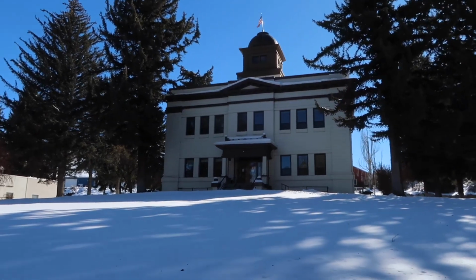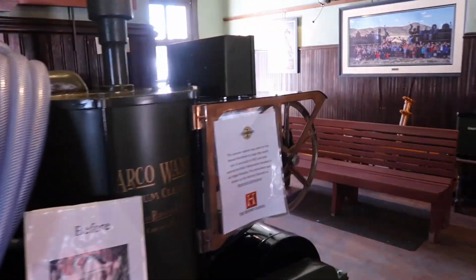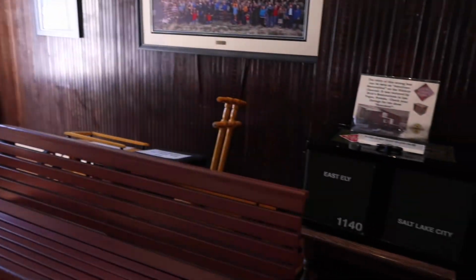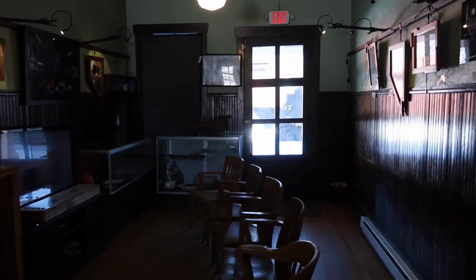That's an amazing building. But here's another amazing building, and what we came here to see. The Nevada Northern Railway was built over a century ago to service what would become one of the largest copper mines in North America today. Now, this railway is the best preserved example of the standard gauge short line railroad.